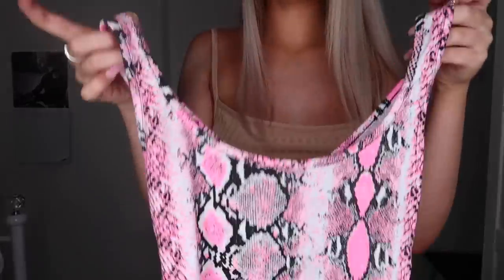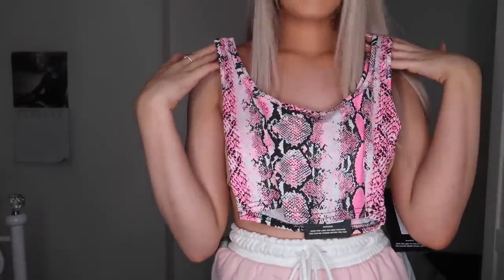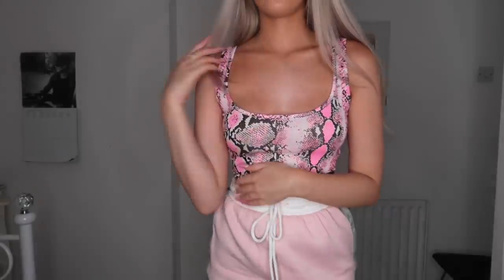Oh, snake print's still really in, I feel like. And if it isn't, let me know, because I don't really know what I'm going on about. I think that's really cute. Not for Paris. I feel like it doesn't give me Paris vibes, but that's fine. It gives me other vibes. Okay, so this is what the top looks like.